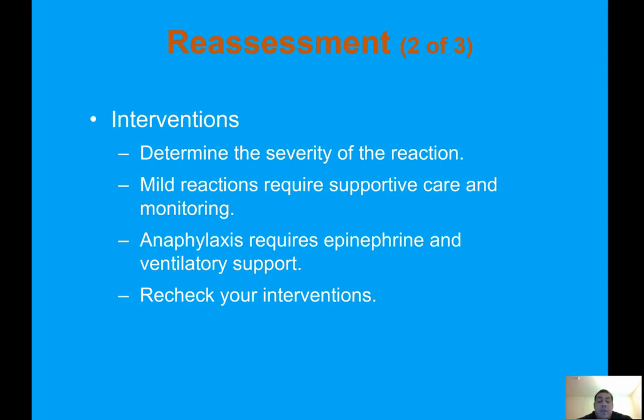Anaphylaxis requires epinephrine and ventilatory support. Recheck your interventions. You're always rechecking to make sure they're still working. They're going to improve the patient. See if you have to change something if the patient deteriorates.